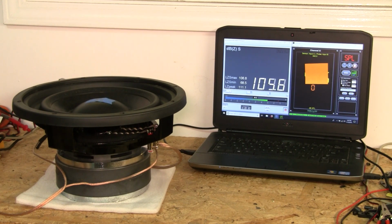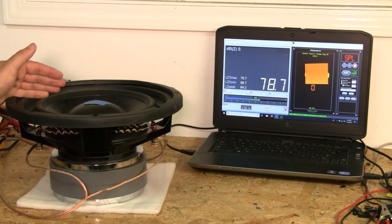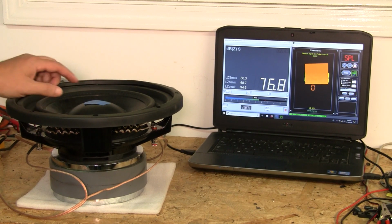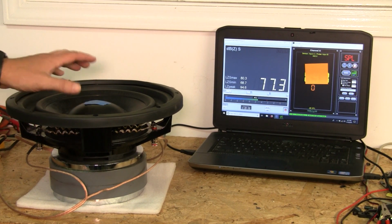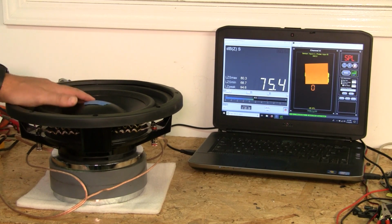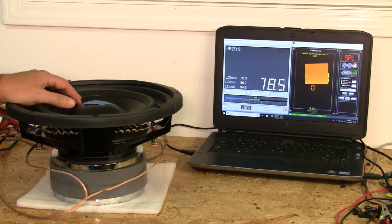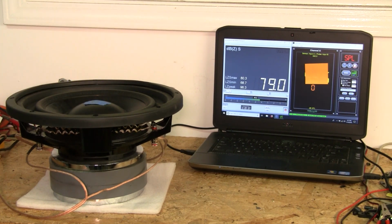And 106.8. Now, this 12 looks exactly like the other one, and it is built exactly the same, except for one change. This one has one more spider than the other one did, and this one has an 85 dB sensitivity rating. So this is 1 dB higher from the one extra spider, and that should be reflected here if that holds true, starting with 30 Hertz and 10 watts.